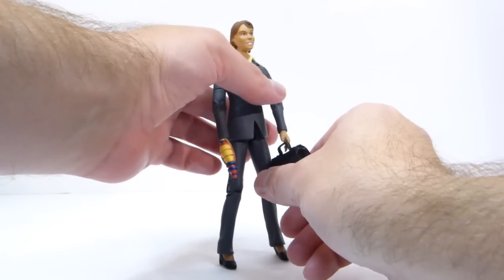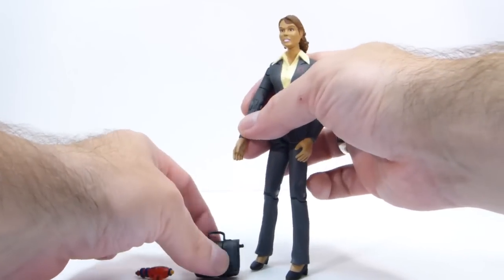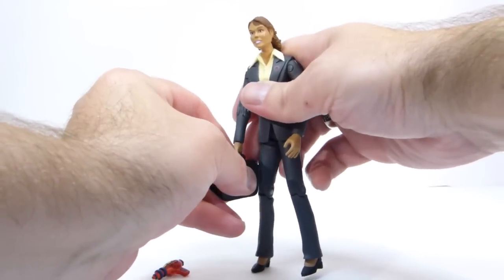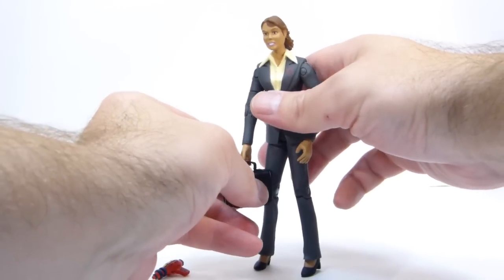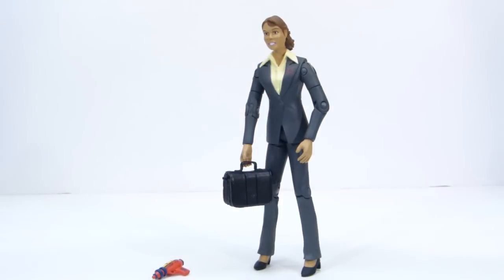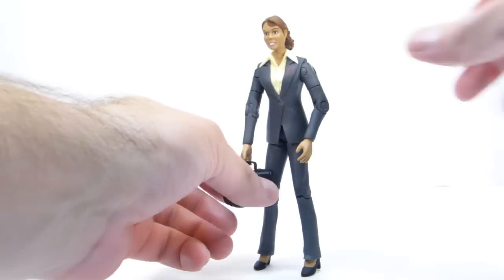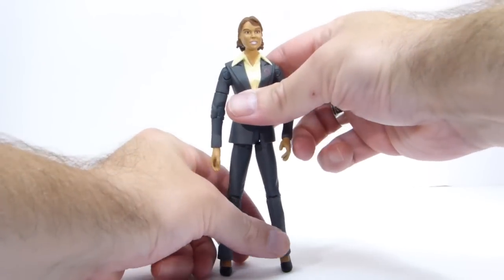And let's see about her little attaché case. That one I think can kind of fudge it. Probably not in that hand. Maybe this hand might be a little bit better. Like I said, you can probably fudge it to get it to work, but not that great.